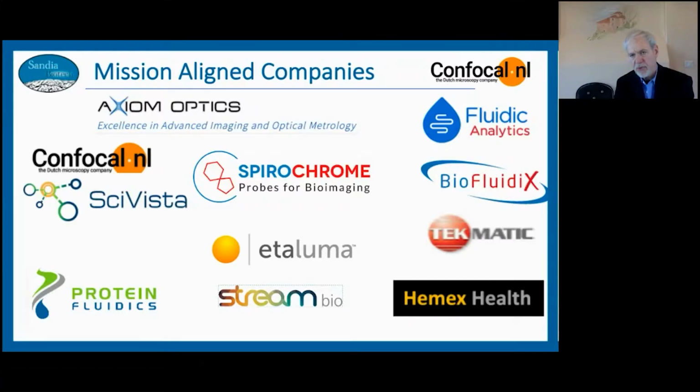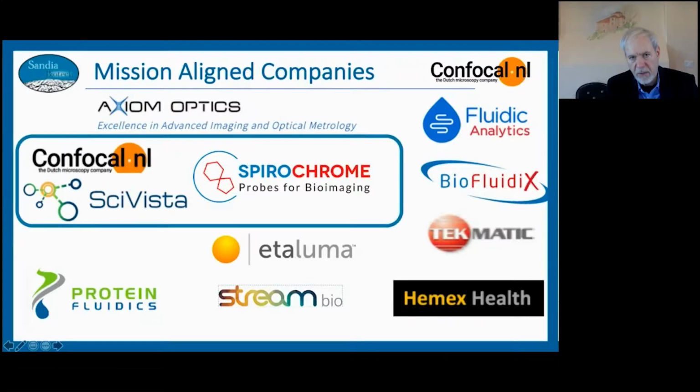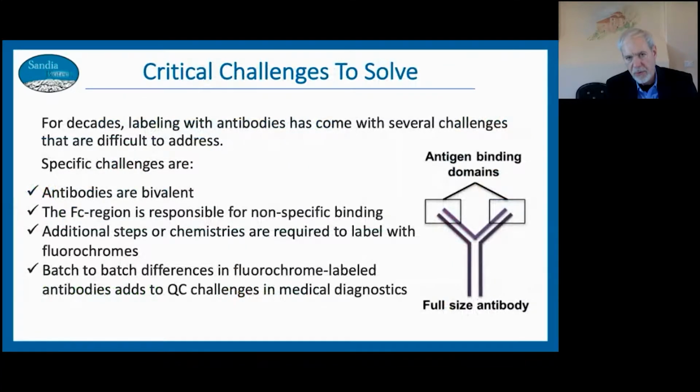Techmatic is the U.S. distributor for Biofluidics, and I'm pleased to introduce Simix Health. They're a point-of-care diagnostics company that we're working with to advance a point-of-care diagnostics platform for cancer using blood. Today, we're going to focus on Confocal, Cybista, and Spirochrome.